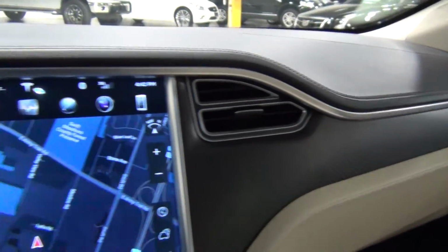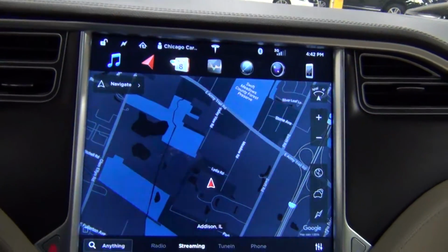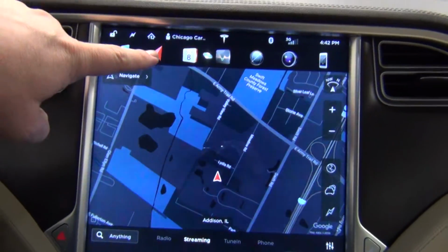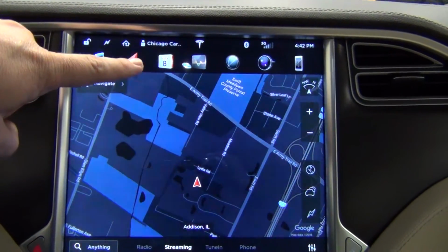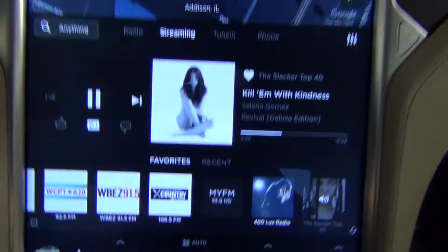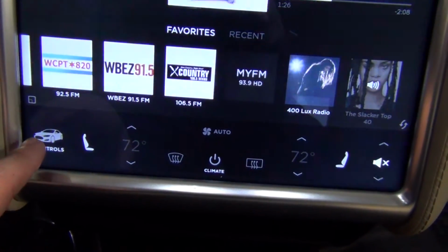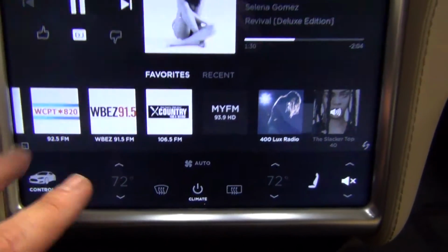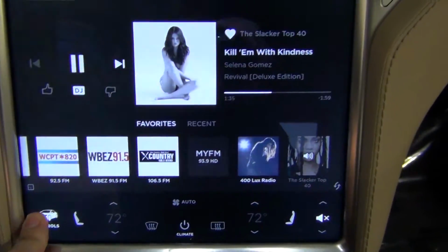Just beautiful. Look at that screen. Isn't that amazing? That's a 17-inch screen. So basically, these things up here for navigation, entertainment, phone connections, those don't change. And down here, these don't change. The climate control and the car controls, those don't change either. And the nice thing about that is it's such a huge screen that they don't need to change.